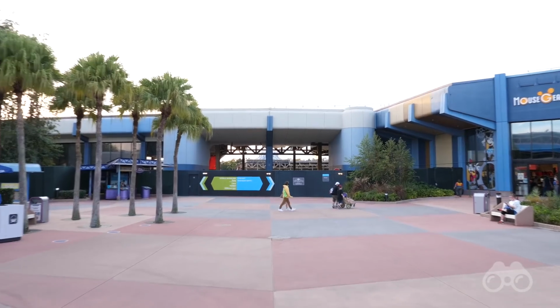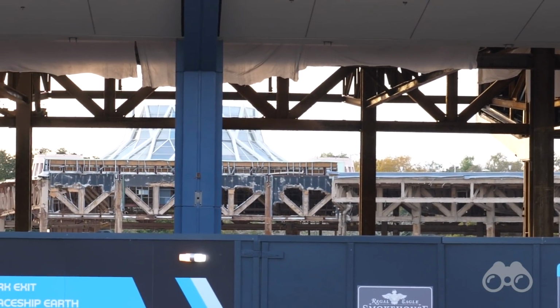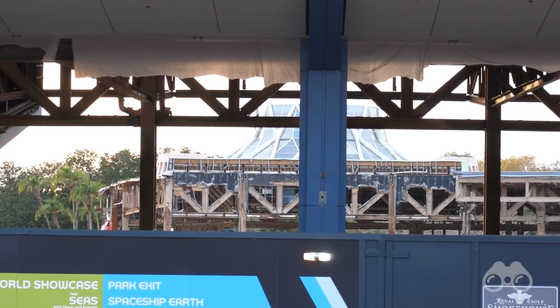Looking from Mission Space back over the other direction, you can actually see all the way through to that last portion of Innoventions West that is now being demolished. So let's head over there and see what's going on.